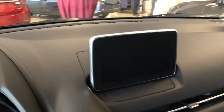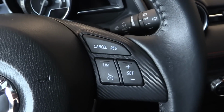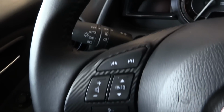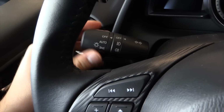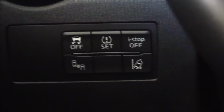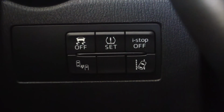navigation, cruise control on the steering wheel, wiper settings, voice activation, headlight settings. These are the options: ESP, blind spot assist, steering assist, tire pressure system.